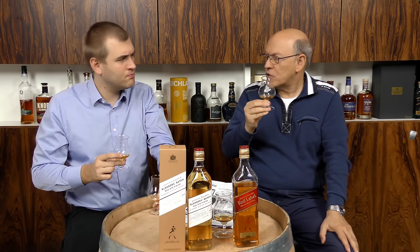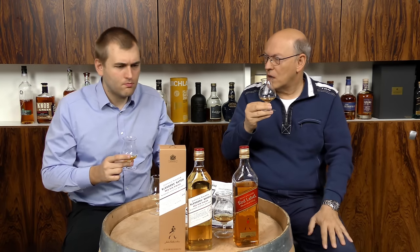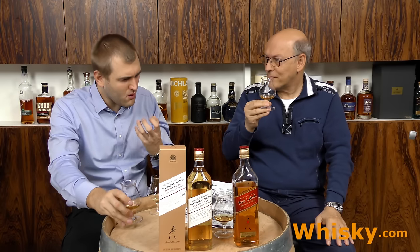It's just 40% smooth on the tongue. And then some aftertaste, which the red one doesn't have. With a good rye flavor, which is a bit of spiciness, with a bit of freshness, like you're walking around in the woods. And it develops very much so.